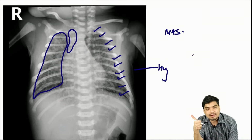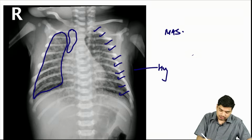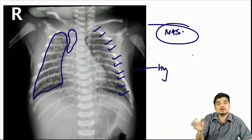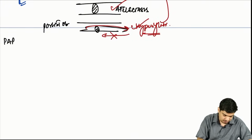So you have collapse, you have atelectasis, you have hyperinflation, and you have a pneumonia-like picture. All these three things occurring together is what is called meconium aspiration syndrome.